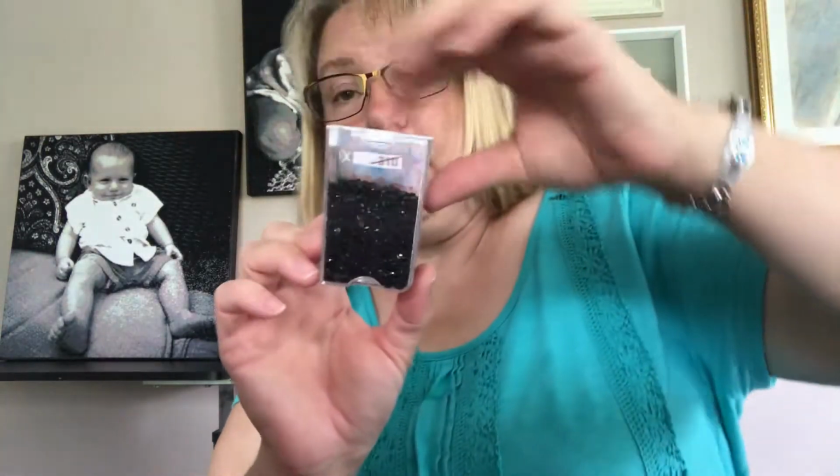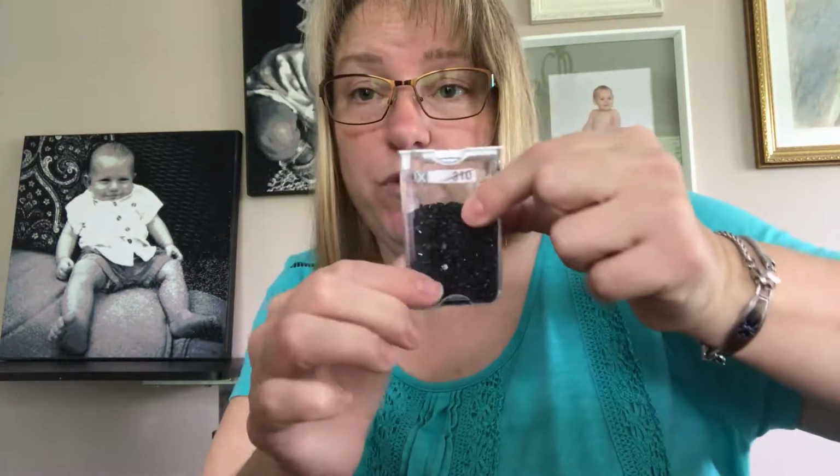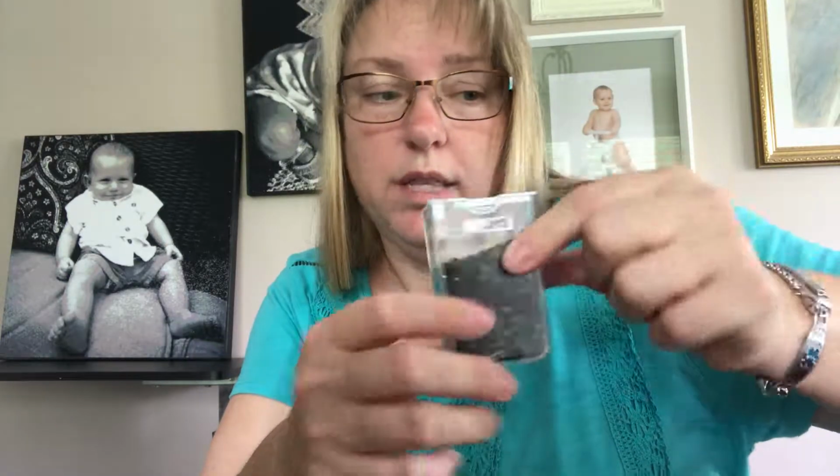They give us 8 packs, regular size, which has 200 diamonds in it, the little regular size ones. Then they have a bigger size, which a lot of the, you know, the color black, which is the number 310, usually comes in real big packs at a time, and they end up in my big containers. These will fall over a lot easier than the little small ones.